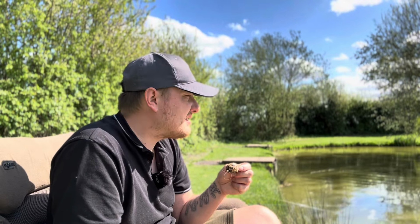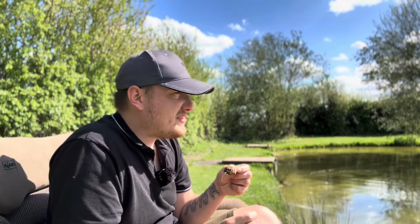But yeah, nevertheless, nice fish to start with, a nice little silvery common. As I said, there's some monsters in here, so who knows, we might even get a double.